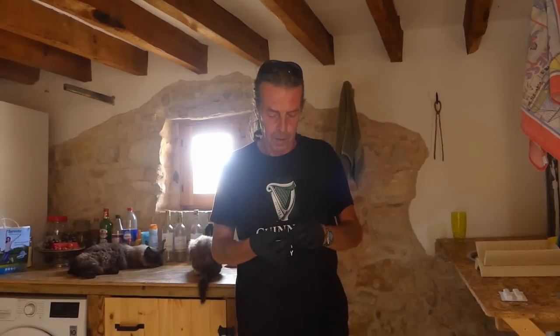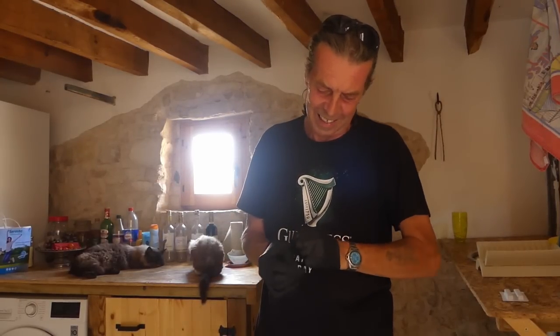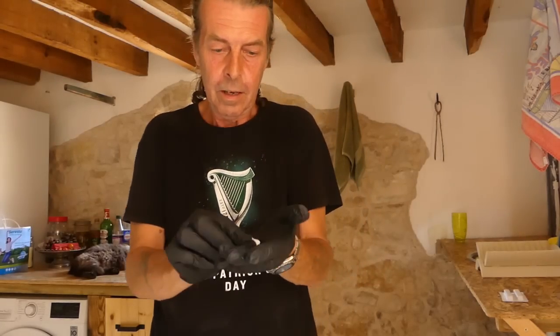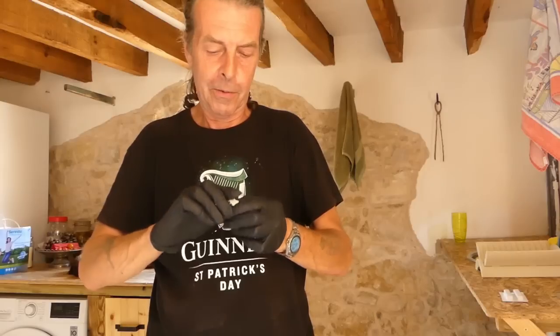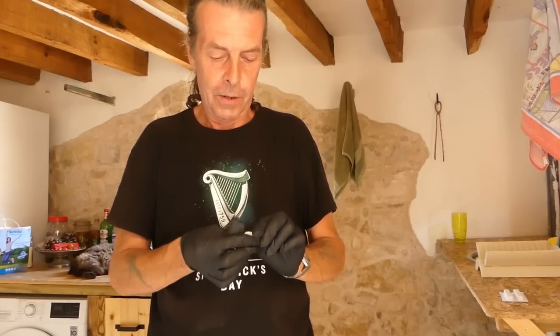Right, so rubber gloves applied. They don't actually fit that well. I've got two equal size lumps. And apparently we just amalgamate them together. Is that the right word? Keep squeezing and pressing. Work it in.